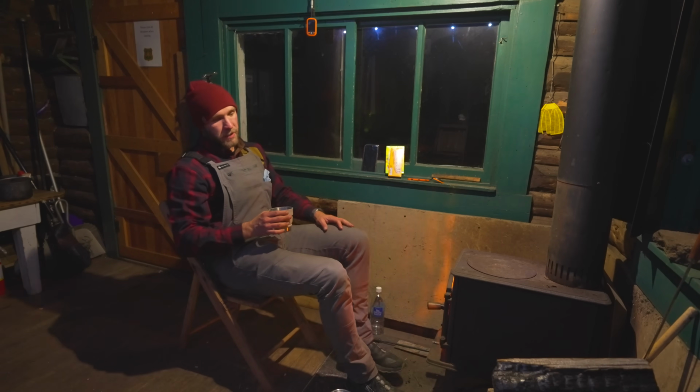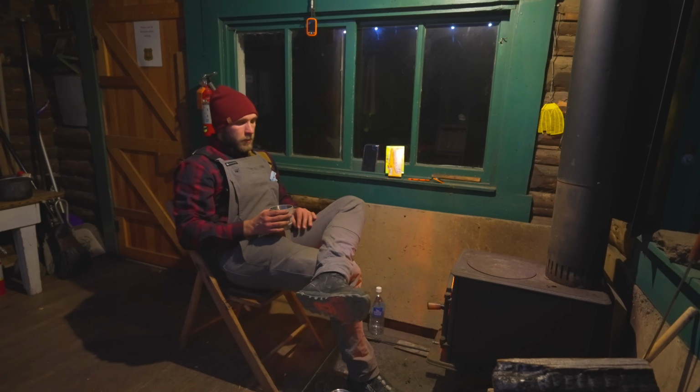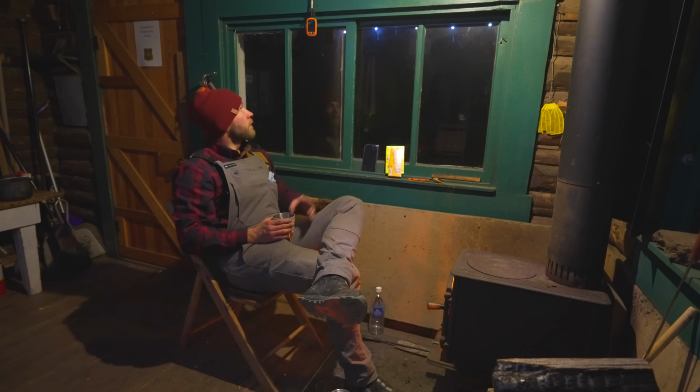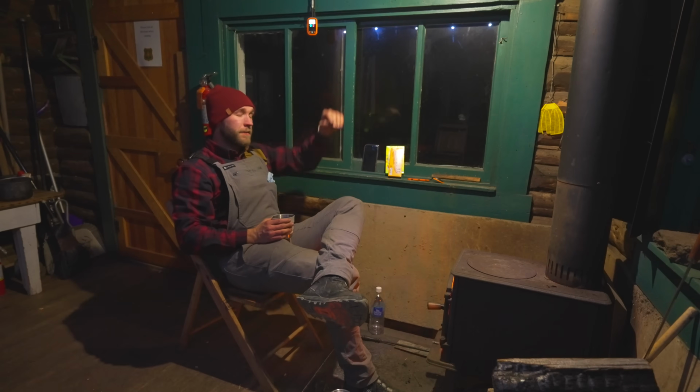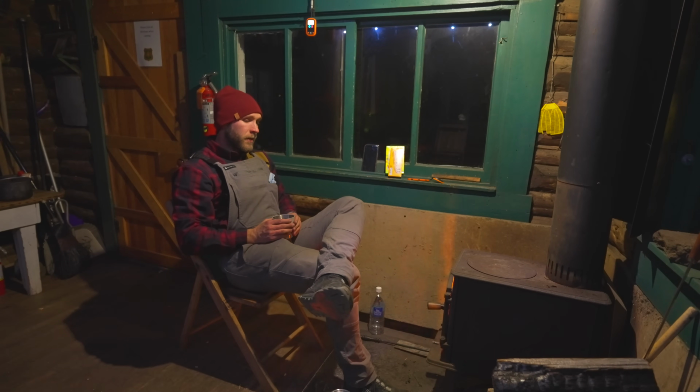Yeah, guys, dinner was good. The fire is really warm, honestly, now. I feel pretty good. It's 50 degrees, so it's warmed up quite a bit inside here, which is nice. And we'll keep this going. I'm not going through as much wood as I initially thought, so that's good.